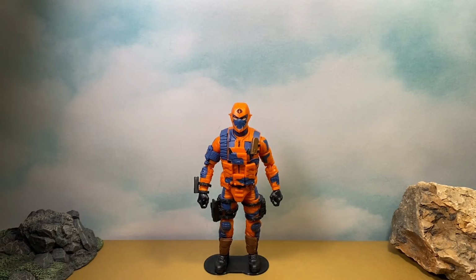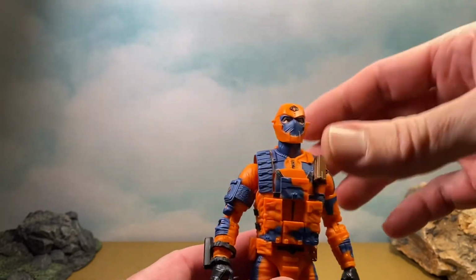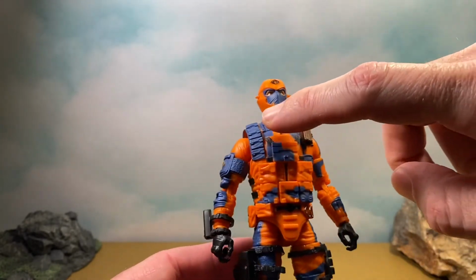Let's go ahead and start taking a look at this Alley Viper. As far as the mold goes, I think we're getting a mix of reuse and new, but I'm not positive. I know that the overlay, this chest piece, is new, and obviously the head is new. I didn't put his visor on yet because I wanted to take a look at him first. But this whole thing's new, and it's got some really nice detail.